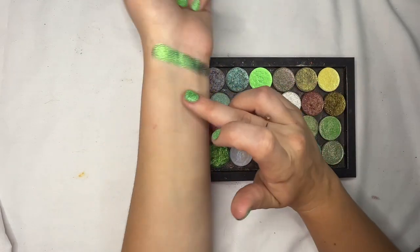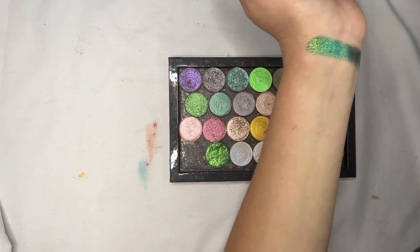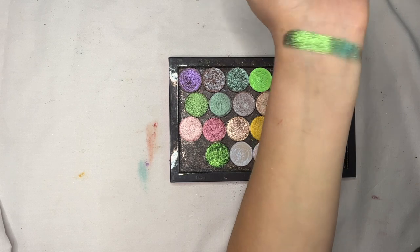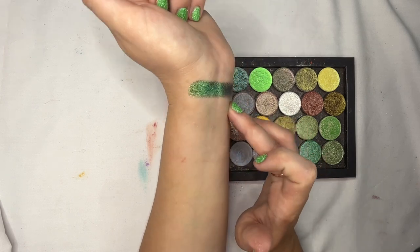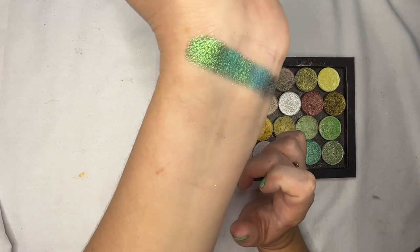It's got a black base and then it's got that green sparkle on top that then shifts to a blue. I'm not sure if you can see more of that blue there. And then almost on the edges, it can look a little purple as it blends into that black. And there's a lot of sparkle in it too. I'm not sure if you can see that.